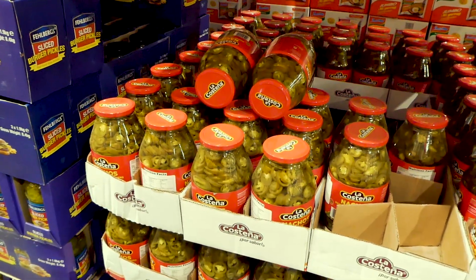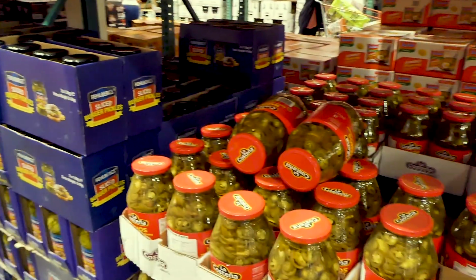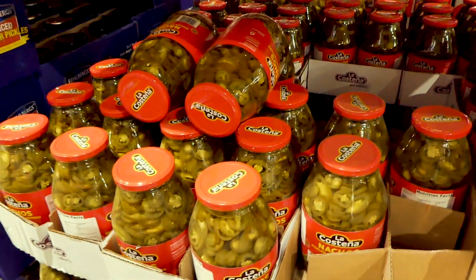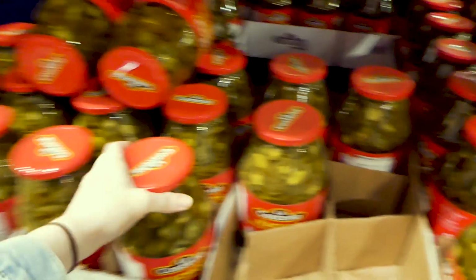Our favorite aisle for keto at Costco is the preserved aisle, the one with all of the pickled vegetables and stuff. These are jalapeno peppers. We haven't gotten these ones, but my husband loves these. He's got another brand. You get 1.8 kilos for $8.